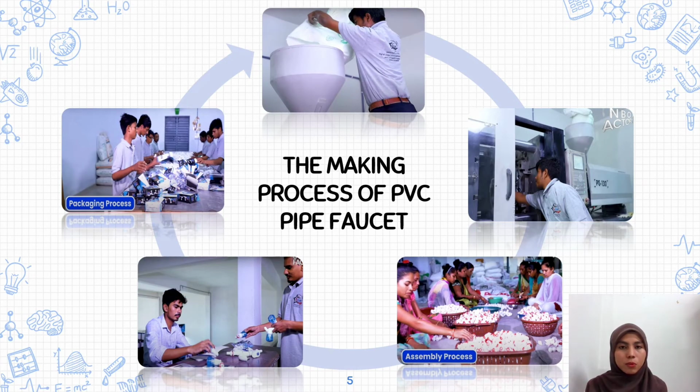And now let's move to the making process of the PVC pipe faucet. Firstly, the plastic pellets are fed into an injection hopper before falling into a barrel. Next, inside the injection machine, the pellets are moved forward inside the barrel with a spinning screw. Plastic pellets are warmed by heating bands wrapped around the barrel. The pellets are gradually melted as the rotating screw moves them forward, and when they reach the front of the barrel, they are completely molten.